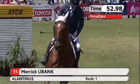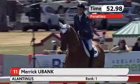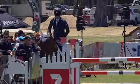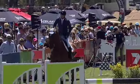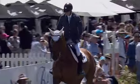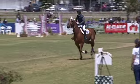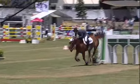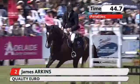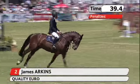Well, a clear round there for Alan Tinas and Merrick Eubank in a time of 52.98. Puts them straight into first position and puts all the pressure on the last rider in this IRT jumping grand final class. And that is James Arkins from the Southern Highlands in New South Wales, and he is riding Quality Euro. So ladies and gentlemen, this is the last rider we'll be seeing in the IRT jumping grand final, James Arkins, Quality Euro.